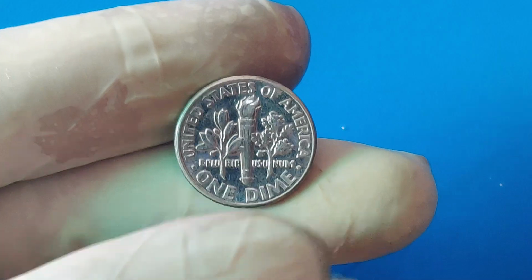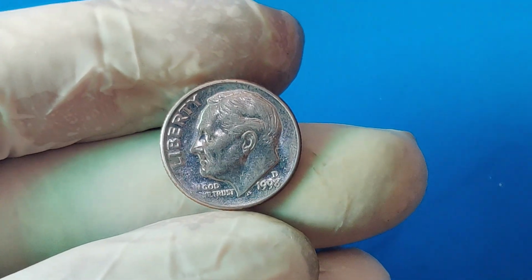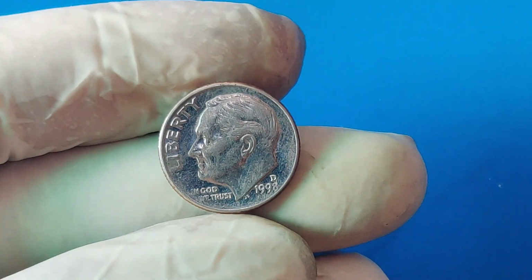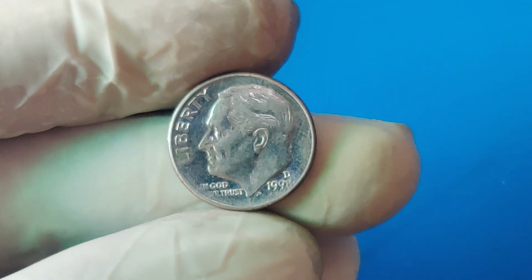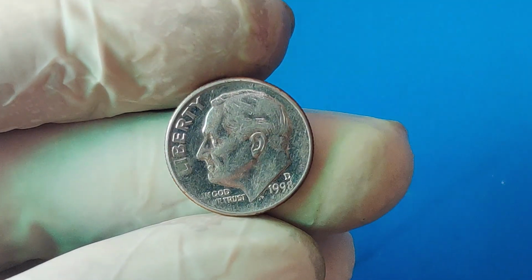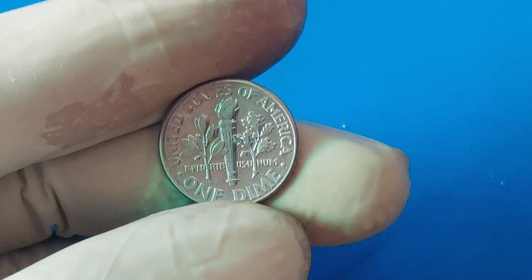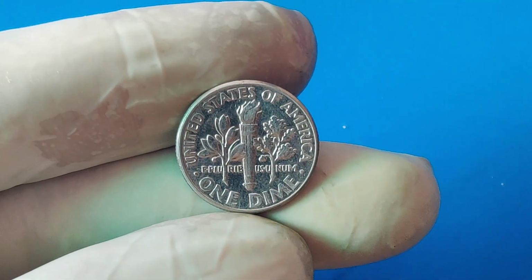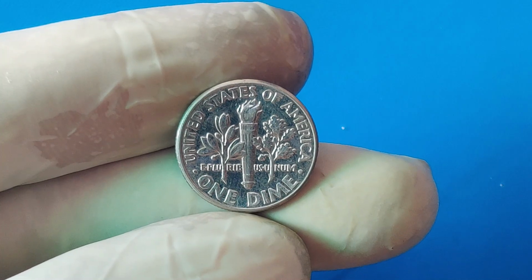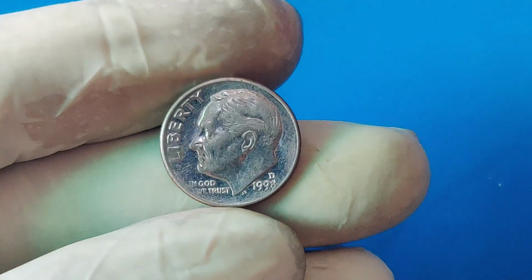So why is this coin worth so much money? The answer lies in a combination of factors: rarity, demand, and the condition of the coin. First and foremost, rarity. Error coins like this 1998 Lincoln cent on a dime planchet are incredibly rare. The U.S. Mint has high standards for coin production, so the chances of such a mistake slipping through the cracks are slim. This rarity makes the coin highly desirable among collectors.